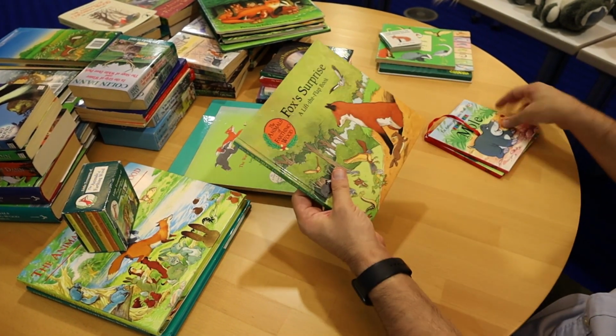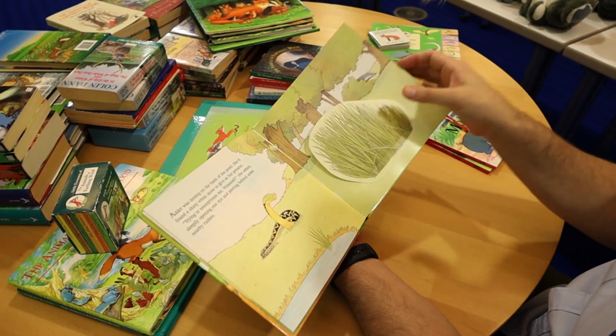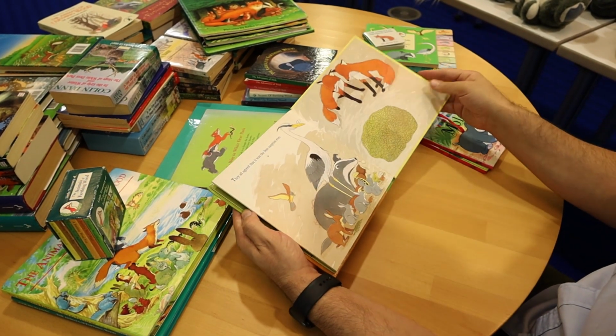We have Fox's Surprise, a Lift the Flap book. Nice little story for the children to read.